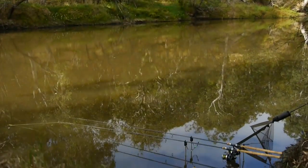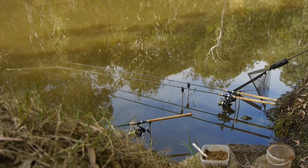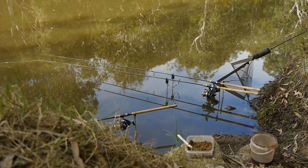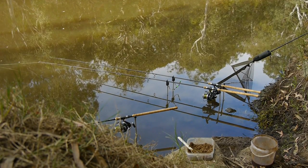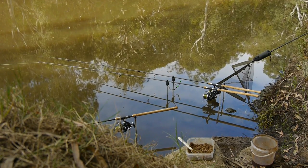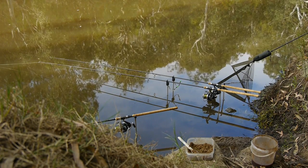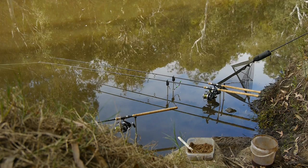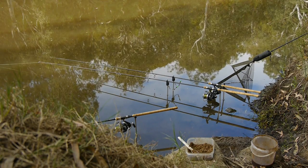Where was I? That's it, I was down there when I looked. Yeah, so basically, what have I been doing? It's now Monday. Came down yesterday, got down here about 3:30. For 5 days I've been coming down pre-baiting the 3 spots.